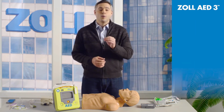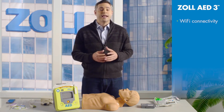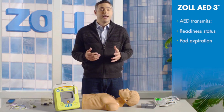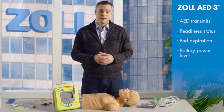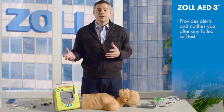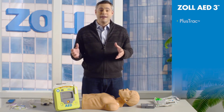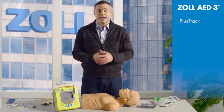Here's how you can enjoy worry-free readiness. The AED3 is Wi-Fi enabled and has program management on board. The AED3 transmits its readiness status, pad expiration data, and battery power level directly to your PlusTrack program management account. If your AED fails any self-test, pads are near expiration, or battery needs to be replaced, it will send you an alert. PlusTrack greatly reduces the effort and expense of managing an AED program while increasing your program's readiness and effectiveness.